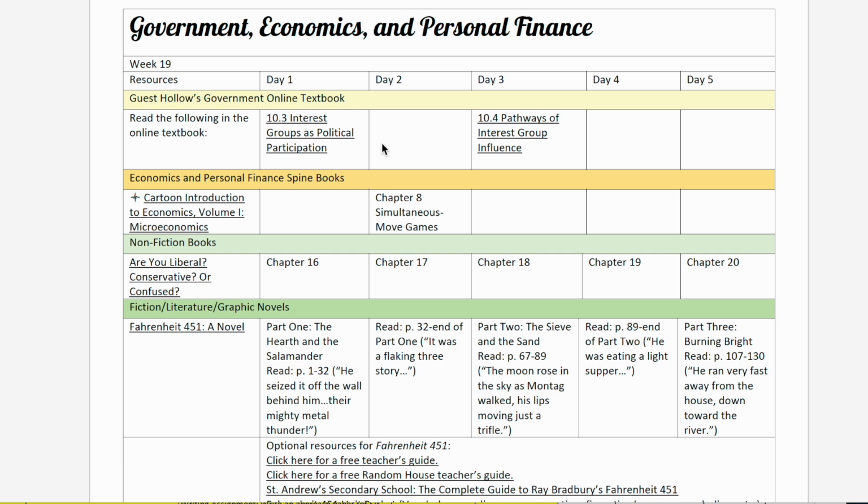So I'm going to go ahead and grab my notepad so I can start going back and looking at our lesson planner, and I will grab my copies of my different Guest Hollow books. I have one for world history for my son, one for government for my daughter, and then the chemistry in the kitchen that they both do. Start making some notes and then get some things pulled.